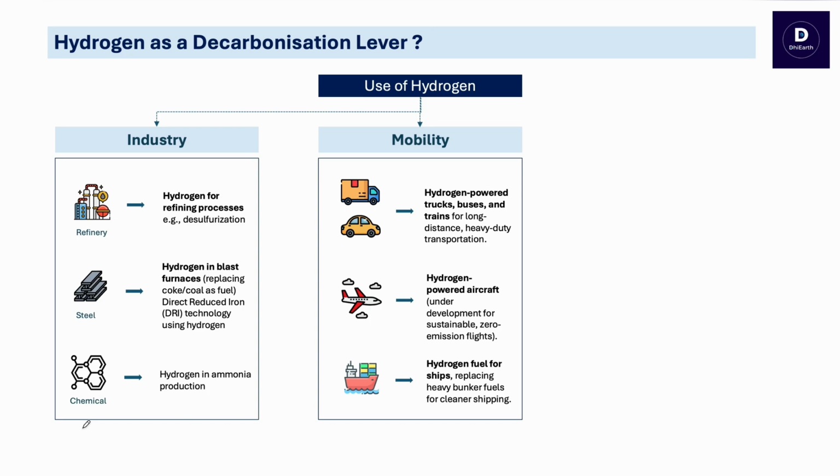Hydrogen powered aircraft are in development for zero emission flights, and ships are starting to replace heavy bunker fuels with cleaner hydrogen based alternatives. For aircraft there is a challenge, because hydrogen has low volumetric density and requires more space to store in the aircraft. So that is the biggest challenge.